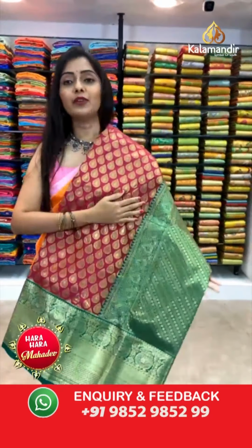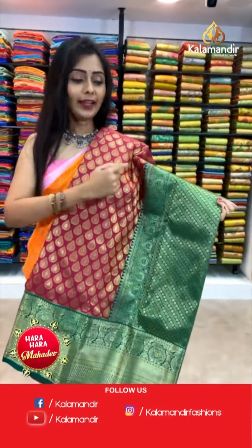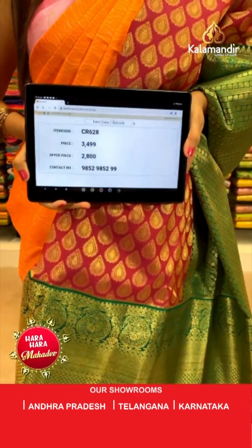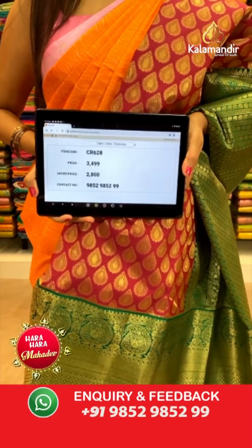And yes, we have got one more color available in the same pattern. So which is a magenta and green combination saree in the same pattern that we have seen. So let's have a look at the pricing details of this. Saree code CR628, actual price 3499 and offer price 2800.